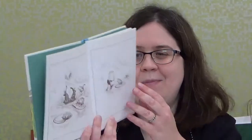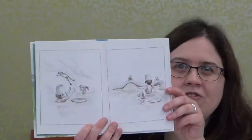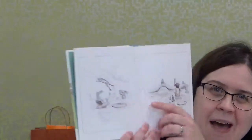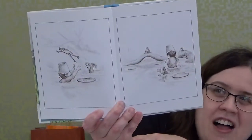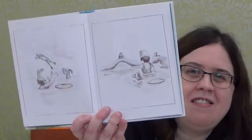Well, let's see what happens. Oh, it looks like the boy was starting to catch the frog, but uh-oh, look what happened. The frog escaped, and now he's on the tree trunk. Take a look at the boy. What do you think he's feeling right now?